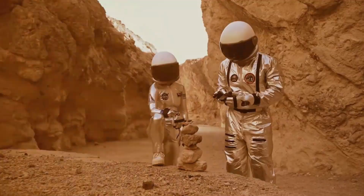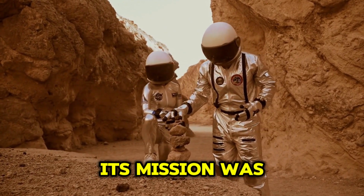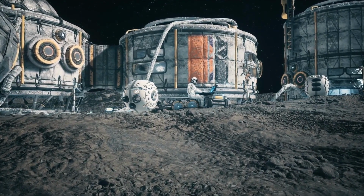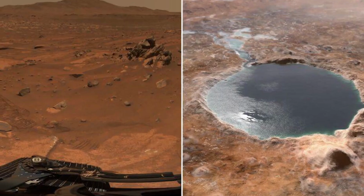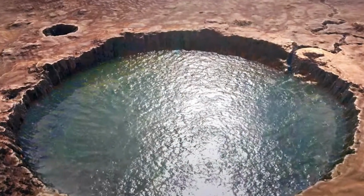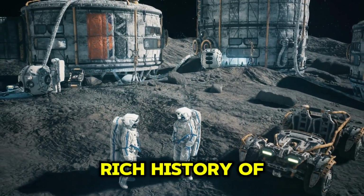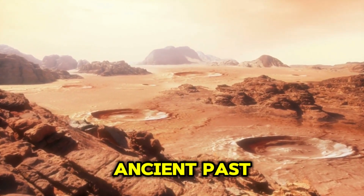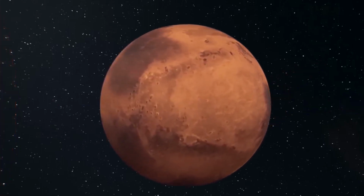When Perseverance landed on Mars in February 2021, its mission was ambitious: to search for signs of ancient microbial life, study the planet's geology, and collect samples for a future return to Earth. It touched down in Jezero Crater, a region once thought to be a vast lake billions of years ago. Scientists were confident this area, chosen for its rich history of water activity, would hold the secrets to Mars's ancient past. But what Perseverance found left them questioning much more than they had anticipated.